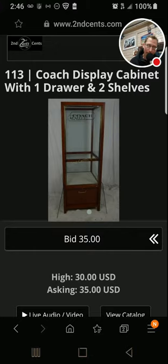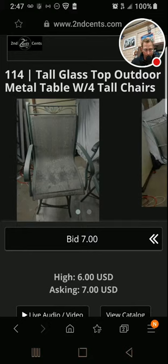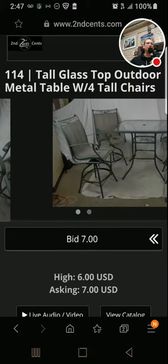Look at this nice outdoor table set. The chairs are a little worn, but the table is nice, and the chairs you can still sit in. Lot number 114. I got $6, now seven. Six, now seven for the outdoor table. All in, all done. Last time to call now.